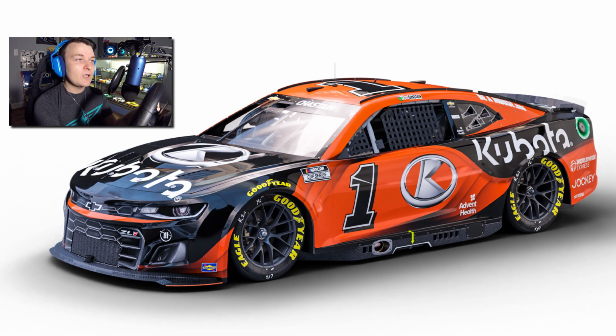It's looking great, man. I'm loving the orange and the black all around. This car is looking amazing. Can't wait to see it on the track. I think Ross has a lot of momentum going into this season, and he's going to be a championship contender.